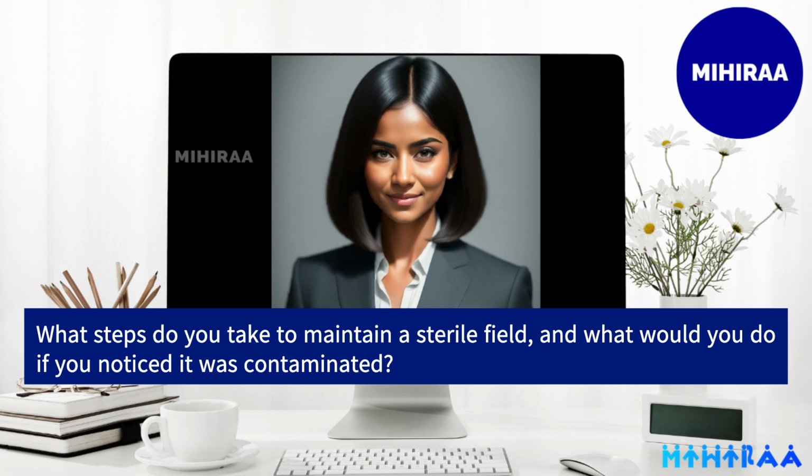This process ensures that the surgical procedure can continue in the safest possible environment, and I would also file an incident report to document the event for quality assurance and to prevent similar occurrences in the future.